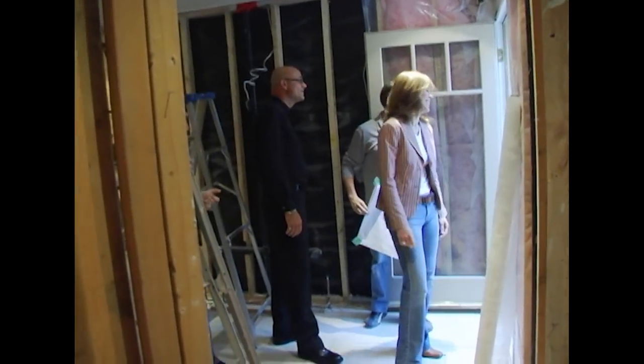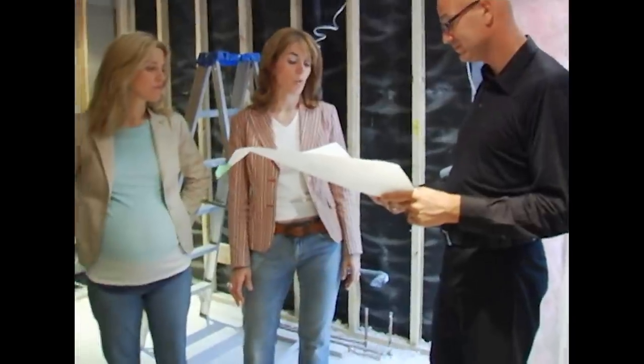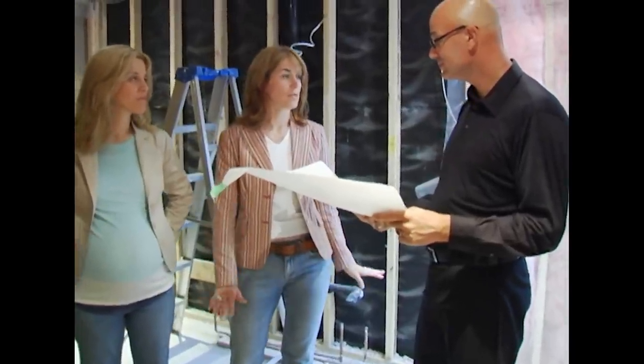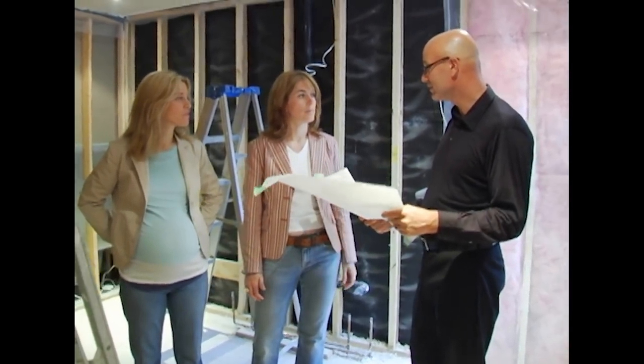Now, about the vanity. The vanity solution is it's going to be custom made. Okay, one sink, two sinks? I'd be more tempted to go with one sink and a big counter. Right, rather than two sinks. Two sinks is only good if you have two people brushing their teeth at the exact same time. Right. I just want it to be the most functional thing.